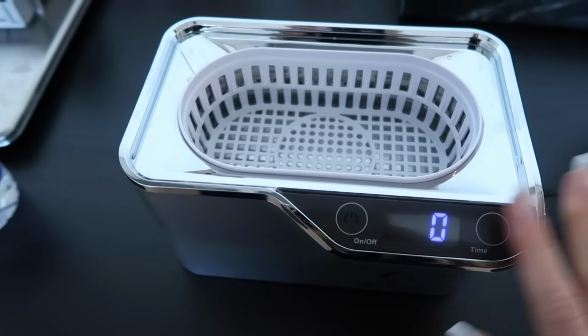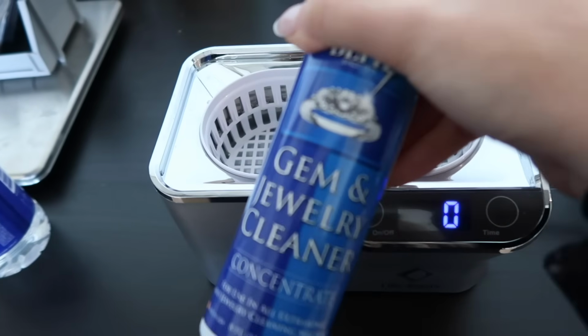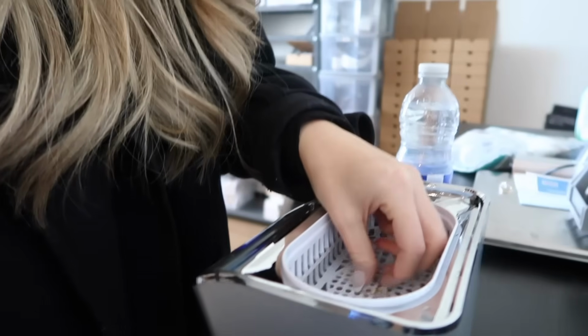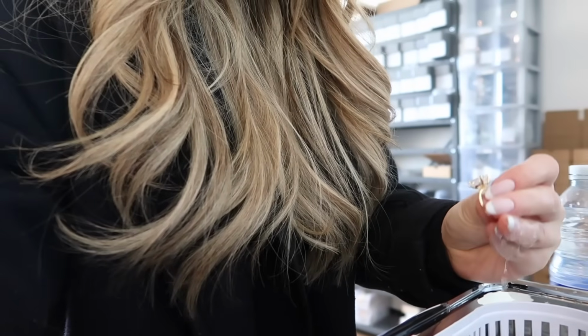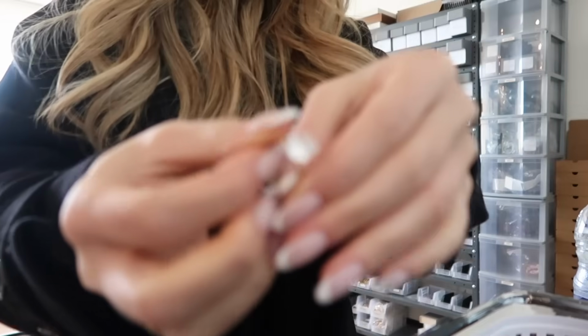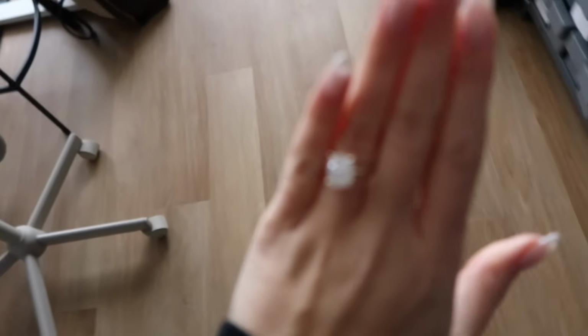So I got this machine, and you don't need a cleaning solution. Last time I put a little dish soap, but then we just got this in and it works so well. So I put a cap full. All right, so it was in there for 200 seconds. And it smells like a doctor's office. Now it just needs to dry. I don't even know if you'll be able to see the difference because this camera is actually pretty bad.